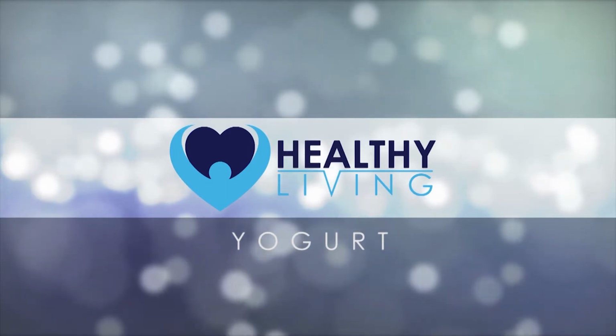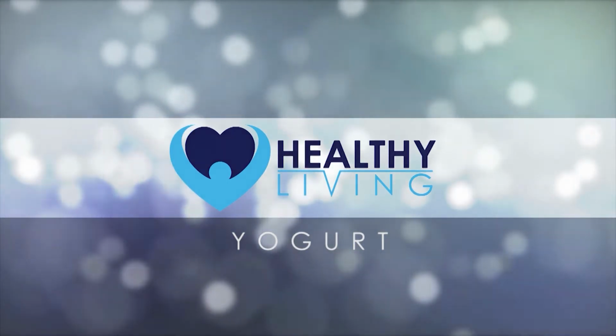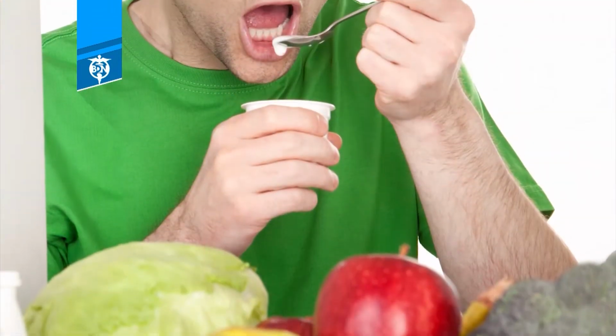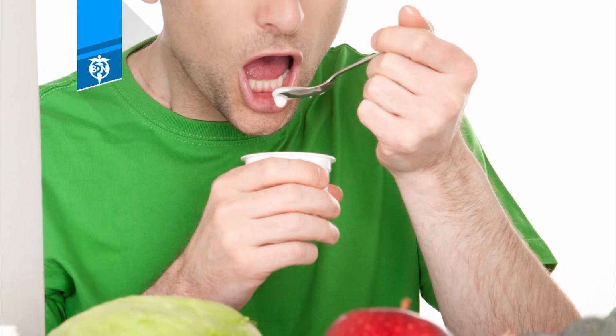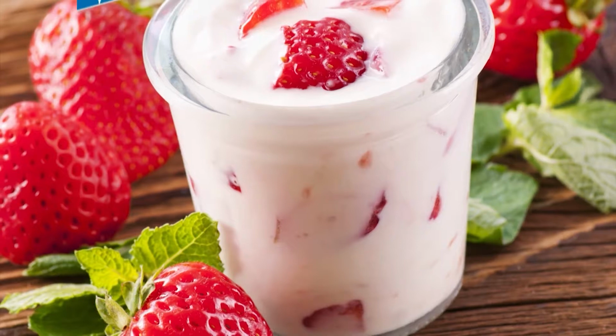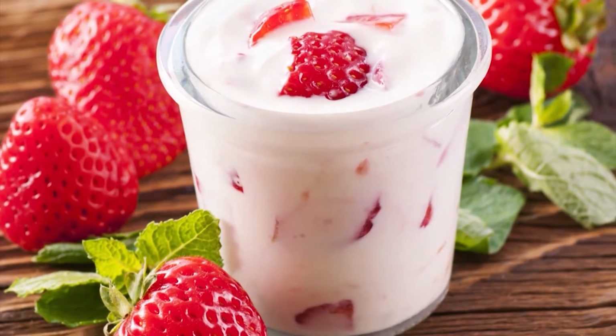A recent study in the Journal of Periodontology shows that 2 ounces of yogurt a day may protect you from gum disease. The typical container of yogurt holds 6 ounces, and the good bacteria in yogurt helps fight germs in your mouth.